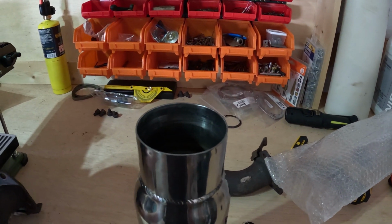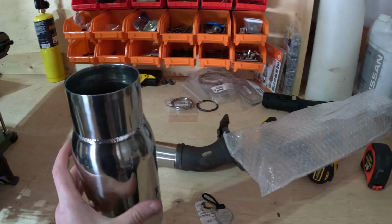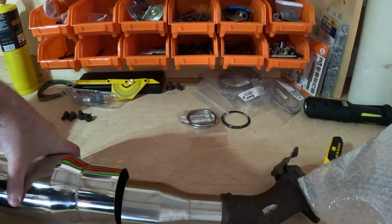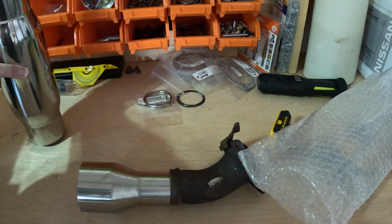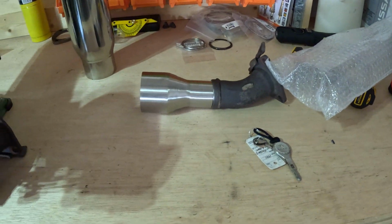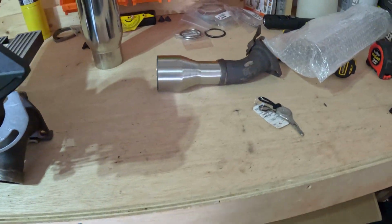And I'm going to do my best to utilize all the stock mounts, or at least the stock mount placements, and that way everything fits where it's supposed to be. The exhaust will be secure, and I won't have any issues with it.